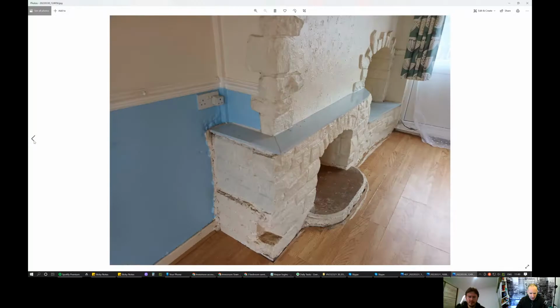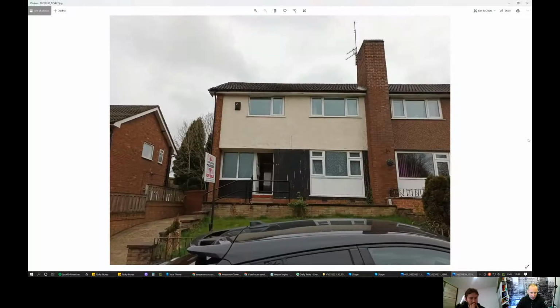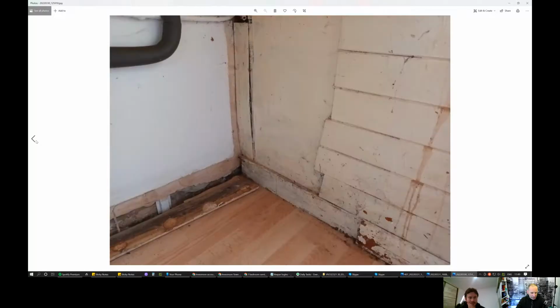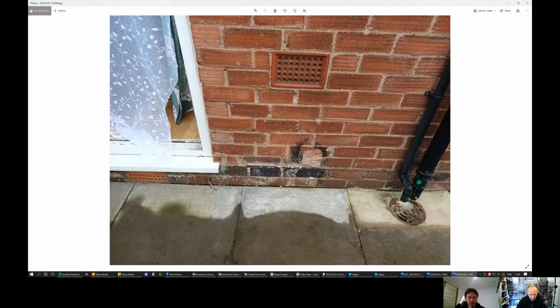It should not need replacing. I think all of this could just come out and be remodeled, although you've got this recess here, so you would pull all this out, remodel the whole thing. It's a bit of work. It's what I call a complication, but it's not a fundamental problem. It's just a non-structural decorative thing that needs sorting out.